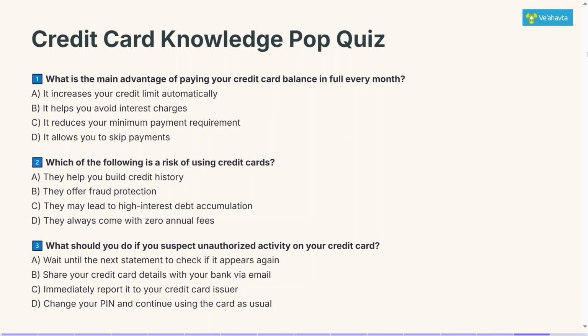The first question is, what is the main advantage of paying your credit card balance in full every month? Is it option A, it increases your credit limit automatically? Option B, it helps you avoid interest charges? Option C, it reduces your minimum payment requirement? Option D, it allows you to skip your payments?